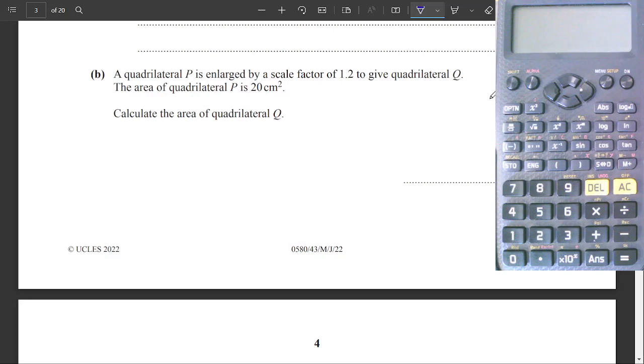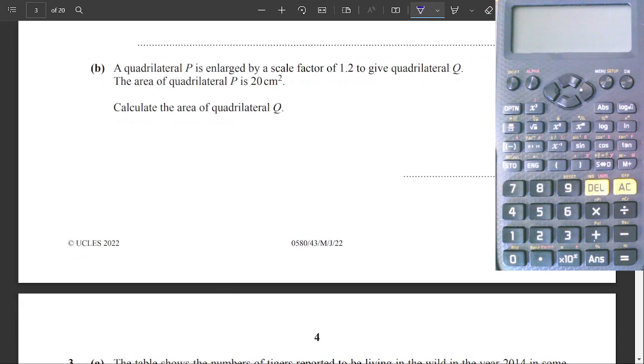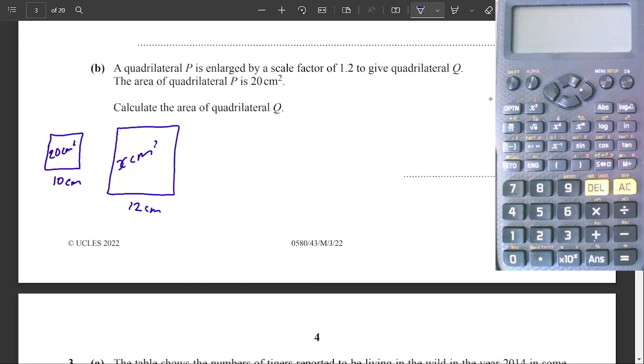A quadrilateral being a four-sided shape. So let's just keep this simple. Let's make it a square. It's enlarged by a scale factor of 1.2. So let's get a little bit bigger. So imagine that this square's got a side length of 10, then this one will have a side length of 12, centimeters. Then it tells us this quadrilateral's got an area of 20 centimeters square. What is the area? We're going to make it x of the enlargement.